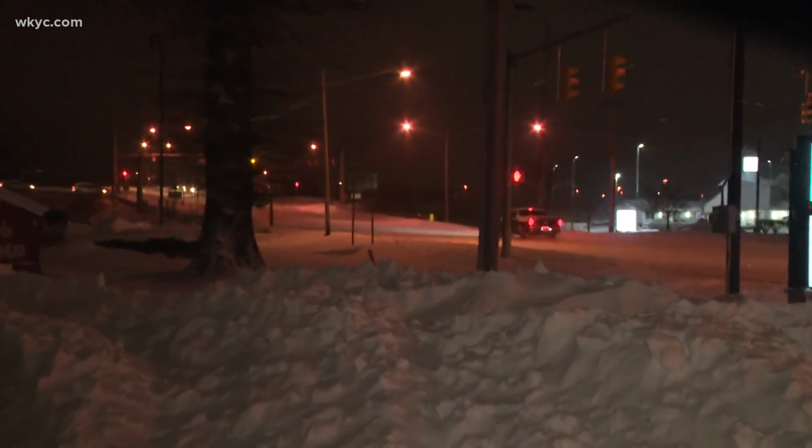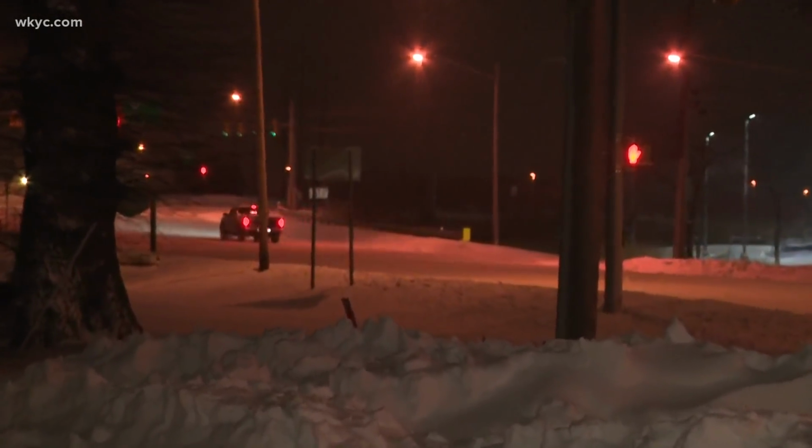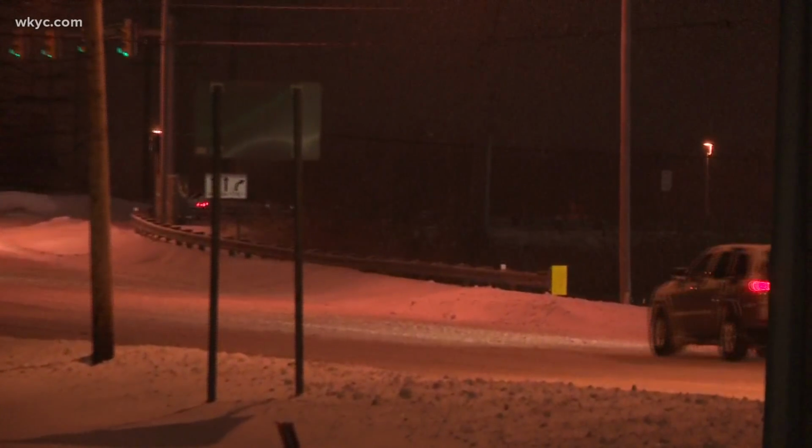Well, good morning, everyone. It's still snowing a little bit here, actually. It was snowing when I went to bed last night, still snowing this morning. And the main thing we're dealing with right now is really some slick roadways. So I'm actually going to step, you guys see this. This is Route 306 over Route 2. As you can see, people are able to drive, but they're going slowly, and that seems to be the key.